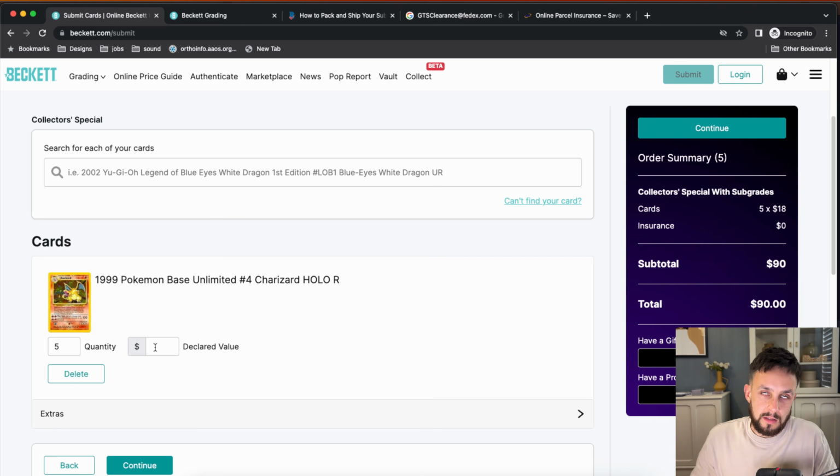So something to note about declared value. Obviously, this is collector's special. The maximum declared value was $400 per card. So I physically can't put anything over 400. If I try and put a 1 on the end, it won't let me. So 400 is the maximum. Let's just make this simple and say it's $100 declared value. So we've got 5 of them. That would be a return worth $500 in value.